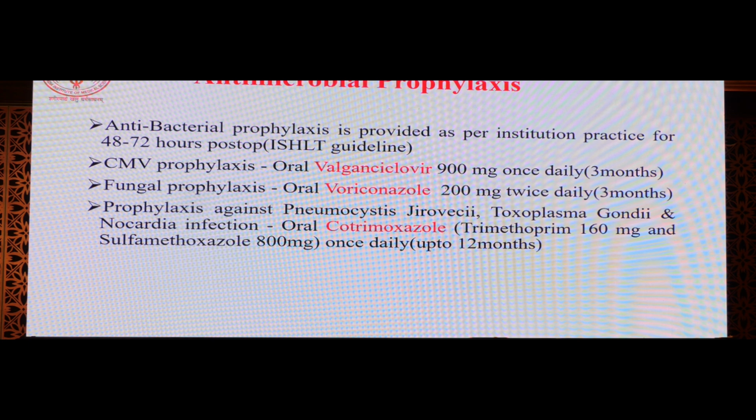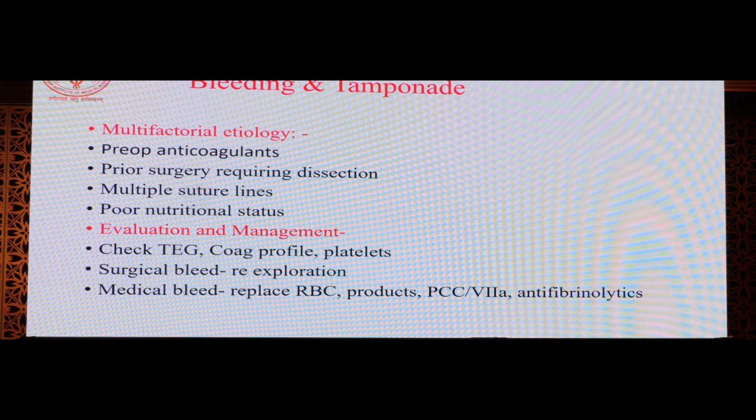We give up to 12 months, and this is recommended. Now coming to other complications, I think these complications are, as I told, more or less the same as in other cardiothoracic surgical patients, so I am not repeating. The only difference in these patients as far as bleeding is concerned is that most end stage heart failure patients go on anticoagulants pre-operatively. That's why they may bleed more.